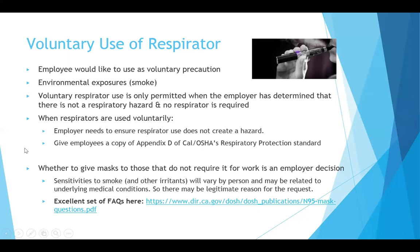Now, whether to give out masks or not is certainly an employer decision. It's not a requirement for voluntary use. Sensitivities to smoke or other irritants vary from person to person, and might be related to underlying medical conditions or sensitivities. The worker could have a legitimate reason for the request. But as a general policy, it's up to the employer whether or not they want to give out masks for voluntary use. There's a great set of frequently asked questions, and since we don't have a ton of time here, at the California Department of Industrial Relations, with the link provided here, I'd encourage you to take a look at that. It's actually pretty useful.